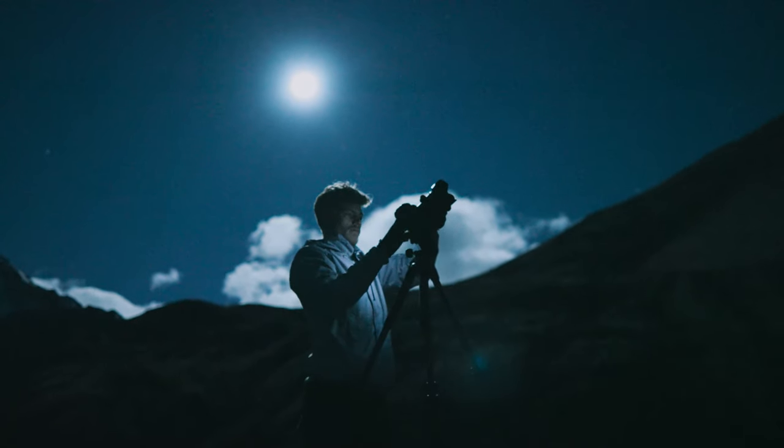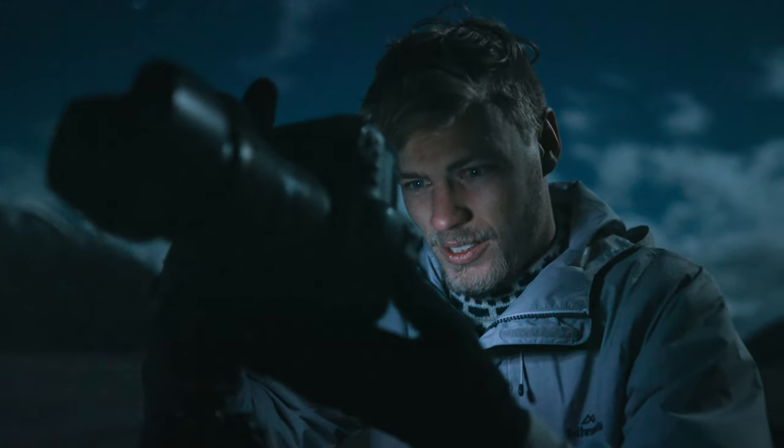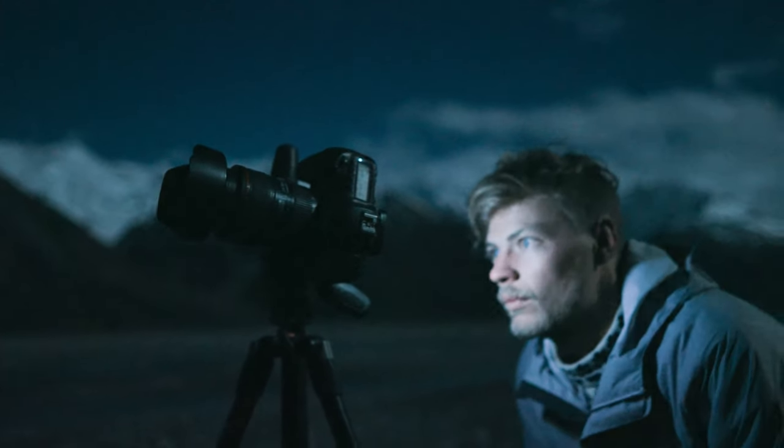This is unbelievable. I can pull focus on the reflection of the moon in the rear vision mirror on the side. There we go. Epic. Our perfect little campsite.